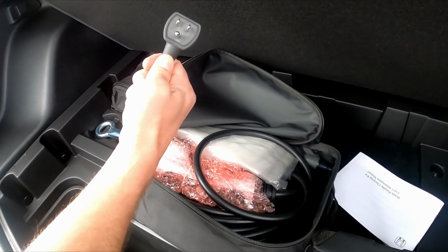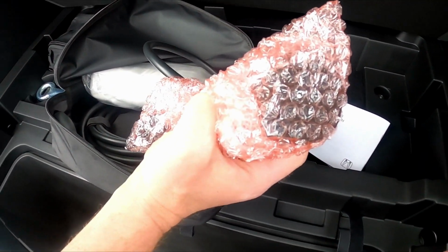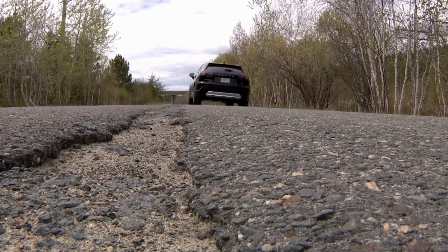If you fill a car or truck up at the gas station even once a month, you're spending more time standing around than charging an EV like this at home. But on long trips, it can be the other way around. And on trips down rough and bumpy roads, you're in good hands.